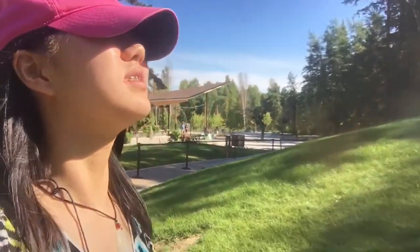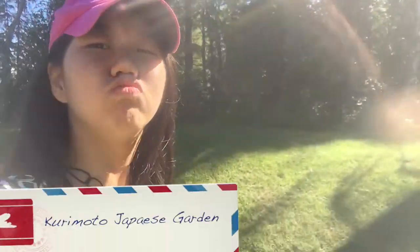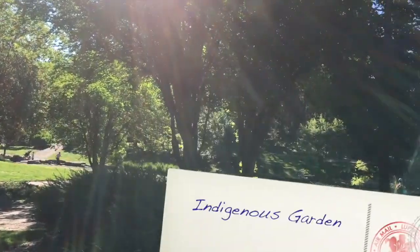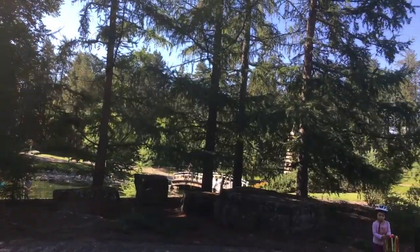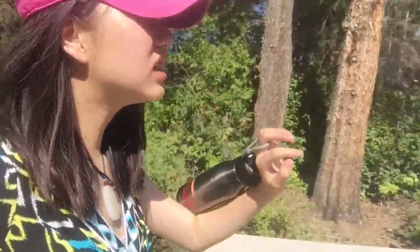This garden was established in 1959, and inside there is the Aga Khan Garden, the Kurimoto Japanese Garden, and the Patrick Seymour Indigenous Garden. It's a beautiful view with multiple plant collections throughout the area. It is not only a very good visitor attraction, but also a research site, a living museum. In all this garden collection, you will discover a wide diversity of plants that can survive and thrive in a harsh northern climate.